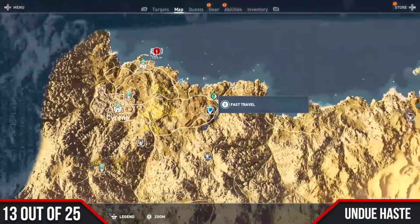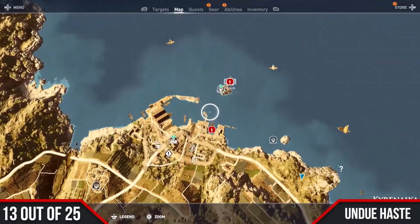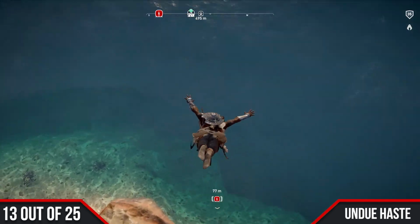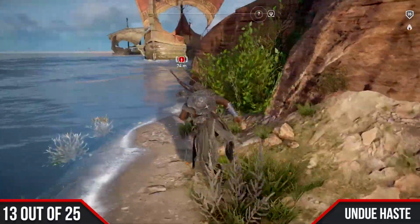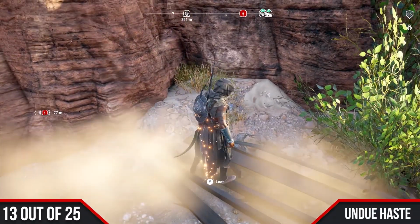To find the lifesaver from the riddle, fast travel to Apollonia, and if you're lucky enough to have unlocked it already, the lighthouse on the island is actually a sink point. Dive into the water and then swim up to the right and back onto the island. Head around the back and you'll find the loot here on the sand.